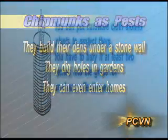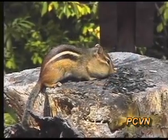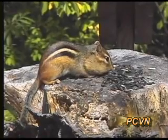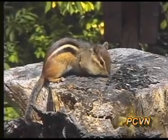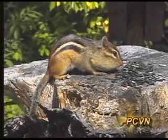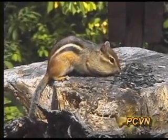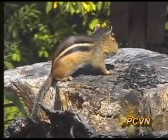One popular method of discouraging digging is to put hardware cloth around plants in the garden area. You can also use it around other areas such as the foundation of a home or around a stairway. You have to bury it into the grade by at least 2 inches to give this control method maximum effectiveness. You can also modify the habitat around the area you're protecting by moving large rocks, trees, wood, or any other debris that the chipmunk might use to shelter its burrow in order to make the area less attractive to the animal. The use of poisons as a control method for chipmunks is not recommended and is illegal in most states.